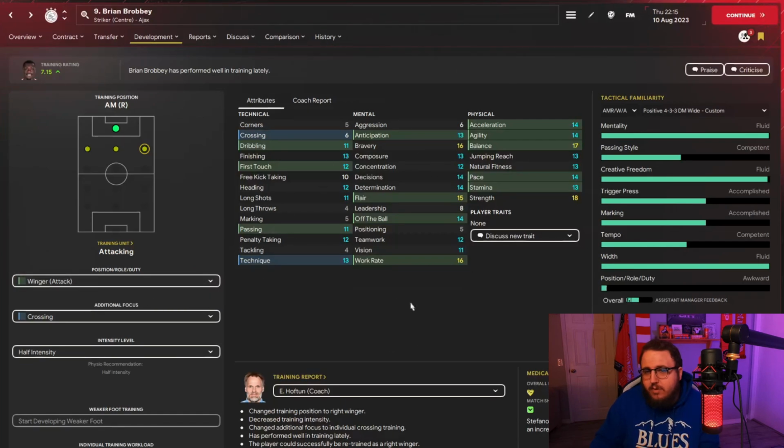Everything in the green and blue is what is going to be kind of the focuses of that role. Green is primary, blue is the secondary. However, in that additional focus, I am also training him on crossing. As you can see, crossing is part of the secondary with this, and I am also training him on that. So not only is he going to be getting it from training in the winger on attack duty role, but also from the additional focus with the crossing.